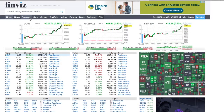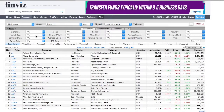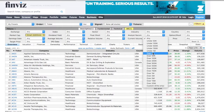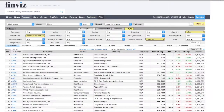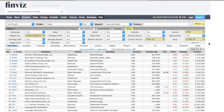If I click on screener, and I want to find penny stocks, I would usually click on market cap, and I would choose small companies, which range between 300 million and 2 billion. I would click on current volume. I want one with a lot of volume, so I usually do over 1 million. Country, I would choose USA. And price, I usually do under $5. So I have a lot more to choose from.